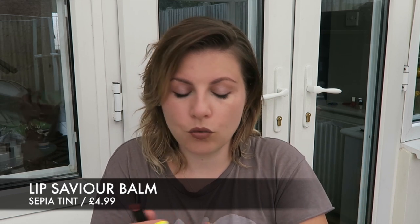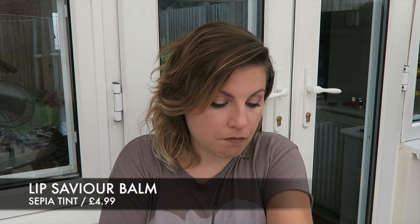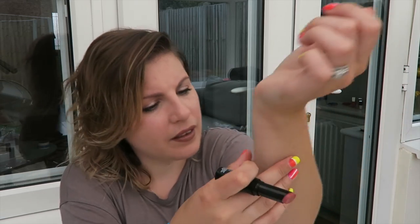Another lip product that I got, because I'm lip product obsessed, is the Lip Saviour Balm in Sepia Tint, which looks like this, just kind of a rosy neutral colour. And it gives the tiniest bit of colour. Can you see that there? That was quite a lot that I put on there for it to be like that. I don't know. It's kind of just like a very sheer tinted balm.